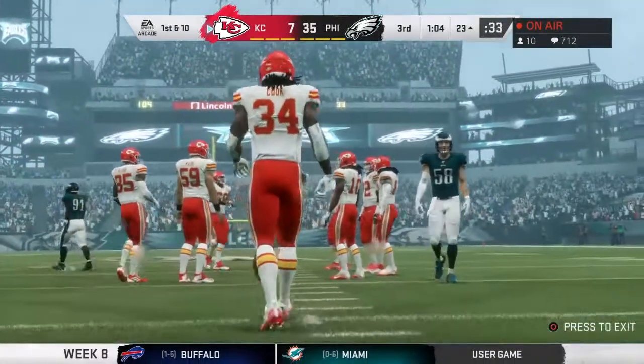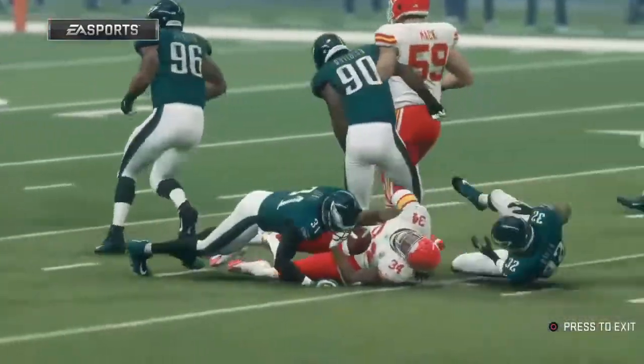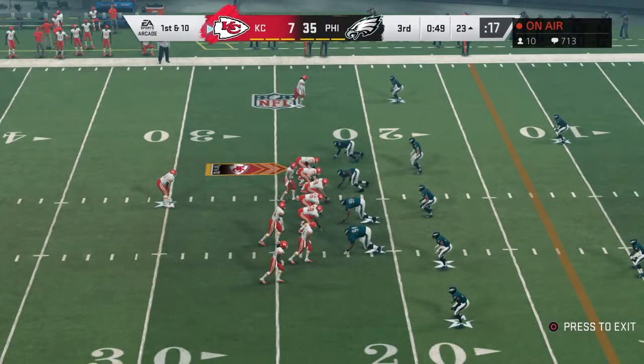Partner, if you want more carries, I think we saw how you get them. Showed that he's got the fresh legs, and he picked up the 1st down on that run. Don't just ask for them. Show them that you're supposed to get the football. Under a minute to go in this 3rd quarter as they come up 1st and 10.